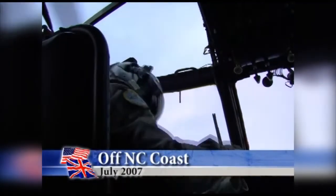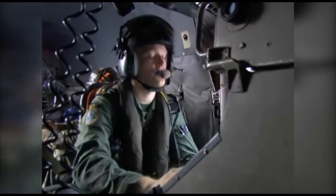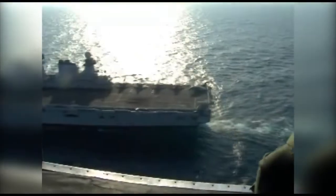I hopped aboard the Royal Navy's Sea King chopper at Marine Corps Air Station Cherry Point near Morehead City, North Carolina. It took us about half an hour to reach the aircraft carrier HMS Illustrious. The chopper pilot flew us in a circle overhead so I could get a first look at the ship before we touched down on the deck.